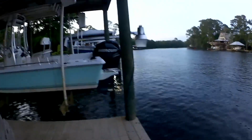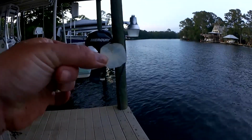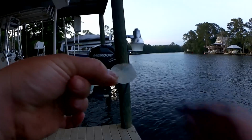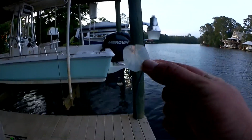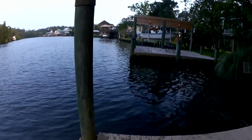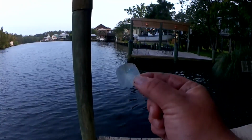Let me wipe off this camera. If I can find a dry spot on my shirt. There we go. That was one scale. That's about a square inch. I gotta change my shirt. It's soaked with slime, but I did it. I don't know exactly what that was. Buffalo, suckerfish, carp, something. Here's the scale.